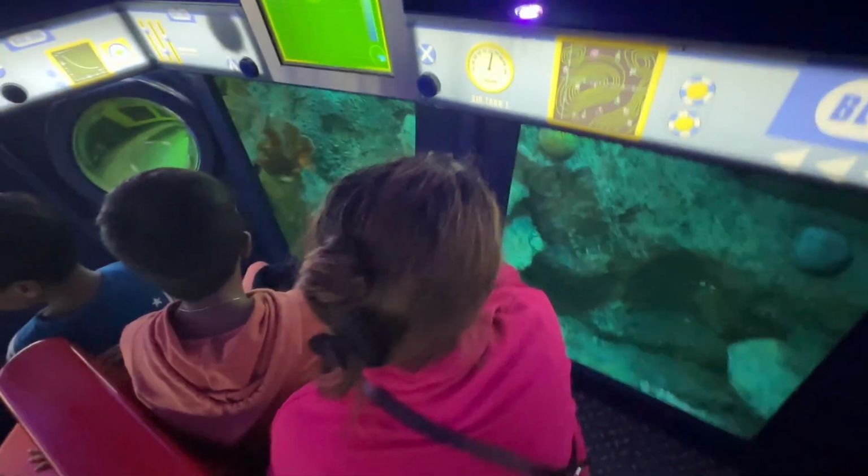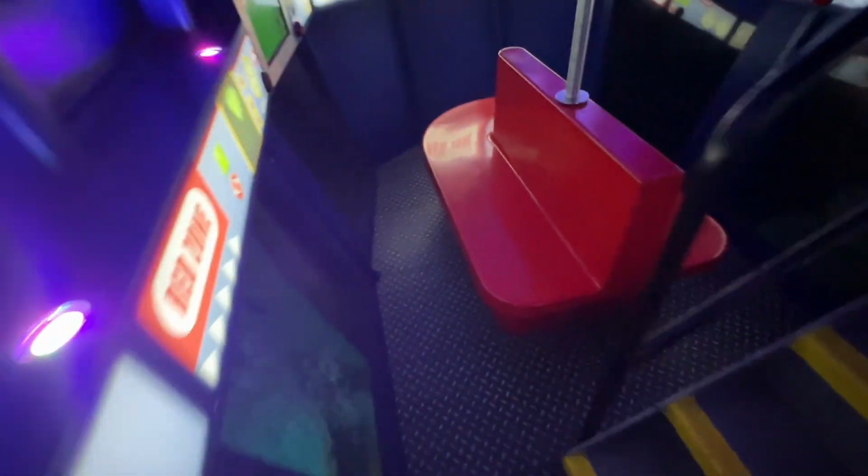So this is our submarine journey, where we get a capsule and we are going underwater. See that? Okay, there are some small sharks, fish. There are some Lego fishes there too.